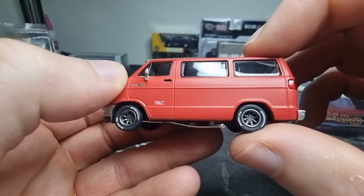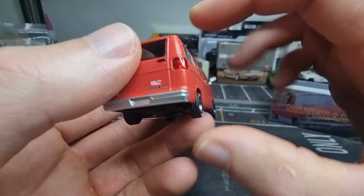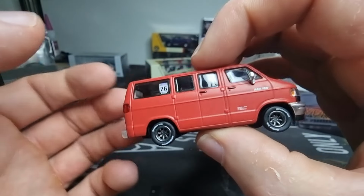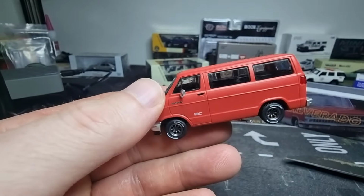Good rolling wheels. I like the rims. Very good style. No license plate. Meh, I don't like that. Needs license plate. And I also have the green one, but I can't remember where it is. I believe somewhere in a box.